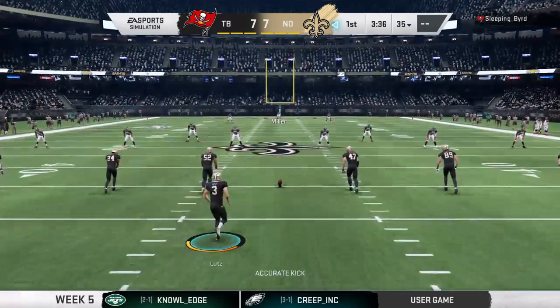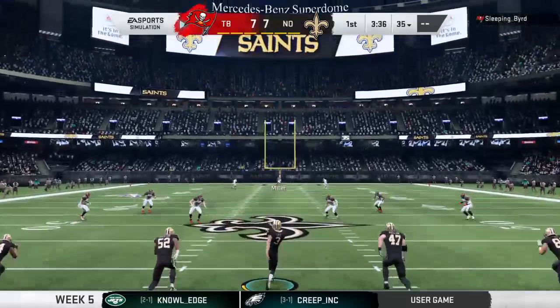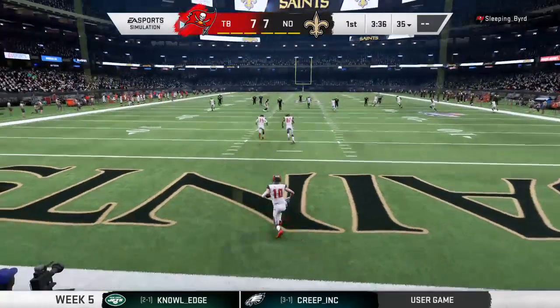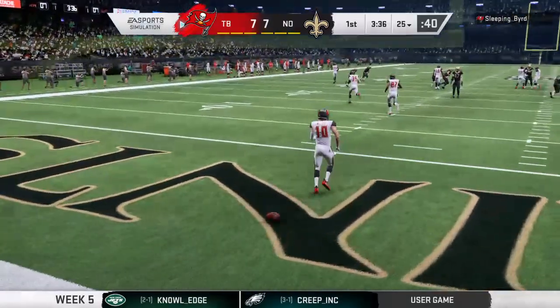Each team's had it. Each team has scored. 7-7 here as the kick's away. This will be taken to the back of the end zone.